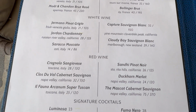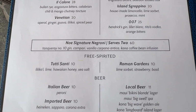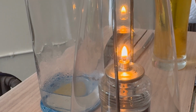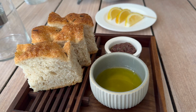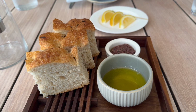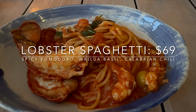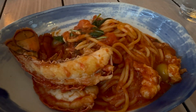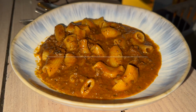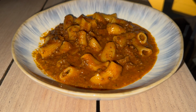We decided to splurge a little since it was my birthday. While the setting was beautiful and the service was impeccable, unfortunately, the food just did not live up to expectations. The meal started on a high note with the focaccia bread and olive oil. My husband had the lobster spaghetti, which he found to be not spicy, and the lobster not high quality. Our friend had the rigatoni bolognese, which was the simplest dish and the least expensive and the best.